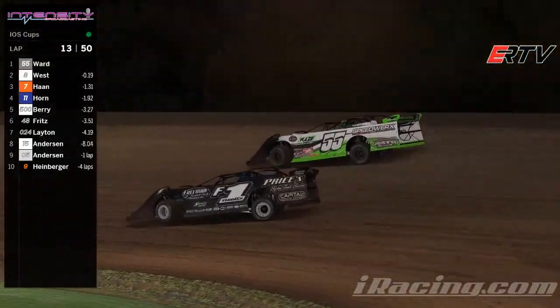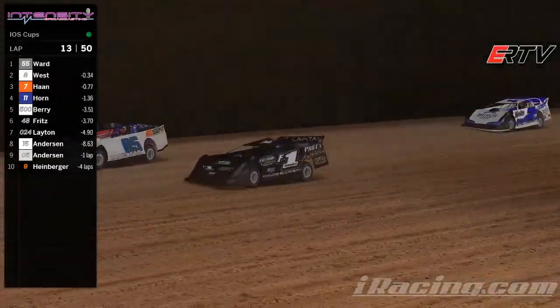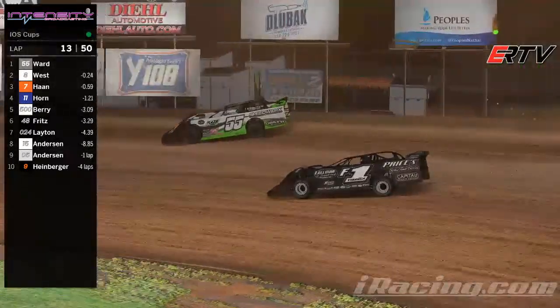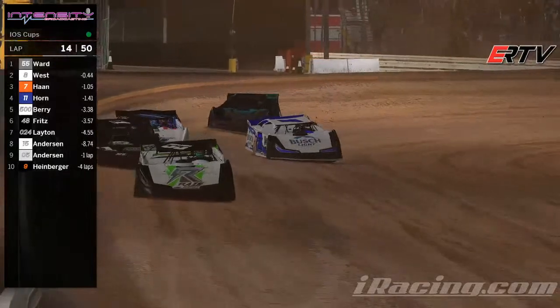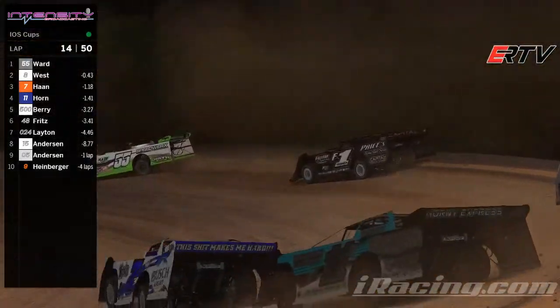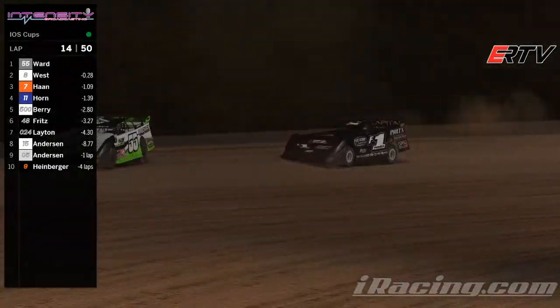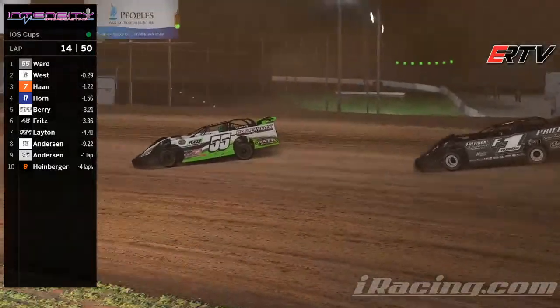As we see Jeffrey West making that hard move down to the bottom. Here comes Anderson trying to stay out of the way. And that's allowed Austin Hahn to now come into this picture here, as he's now trying to get around Anderson. That lap car just trying to do everything he can to stay out of the way. And now Jeffrey West is coming back to the back bumper of Dale Ward.